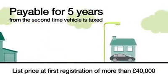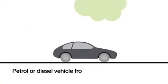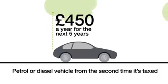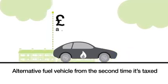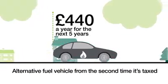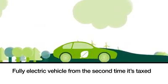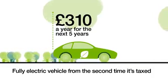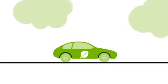What will this look like in practice for vehicles with a list price of more than £40,000? For a typical petrol or diesel vehicle, from the second time it's taxed, you'll pay £450 a year for the next 5 years. For an alternative fuel vehicle, from the second time it's taxed, you'll pay £440 a year for the next 5 years. For a fully electric vehicle, from the second time it's taxed, you'll pay £310 a year for the next 5 years. If you want to know more about the list price of a vehicle, ask your dealer.